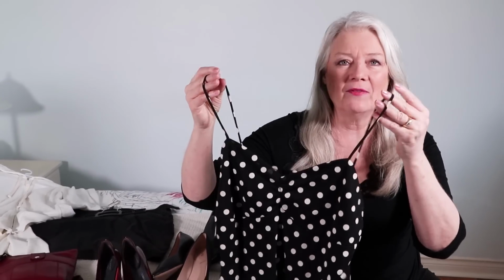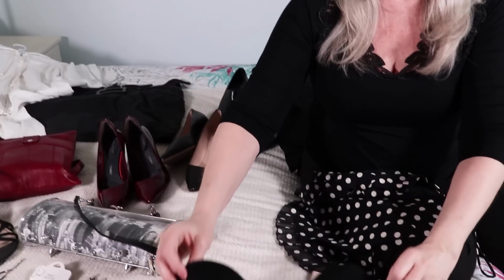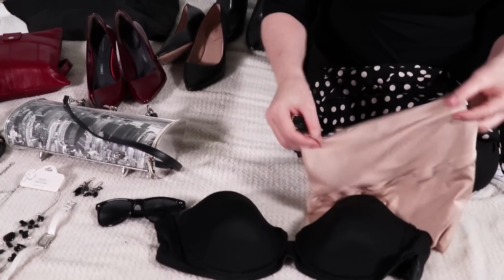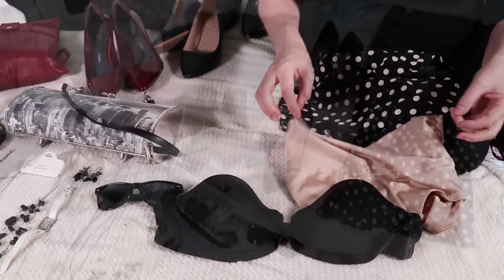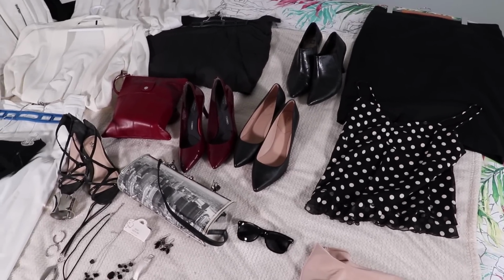So with this top, as you can see, it has a bit of a spaghetti strap here, and therefore the undies are pretty important for that, and it's also kind of narrow in the waist. So I made sure that I put on the bed a strapless bra here, and also some shapewear. We need the shapewear.